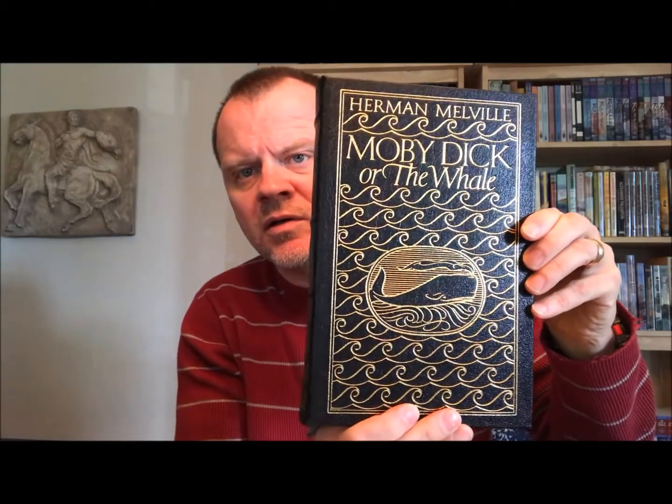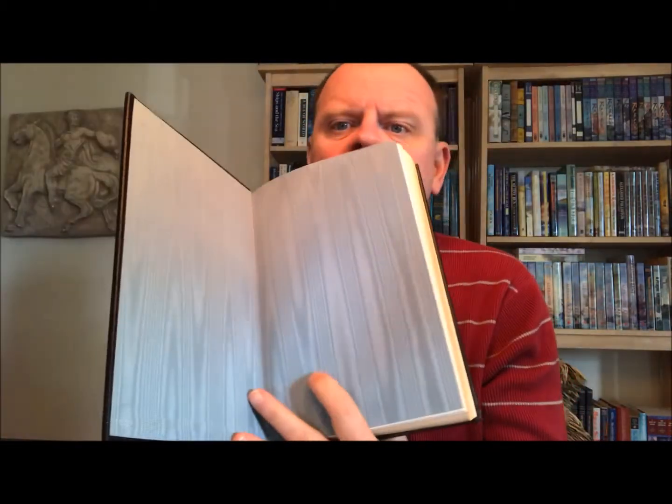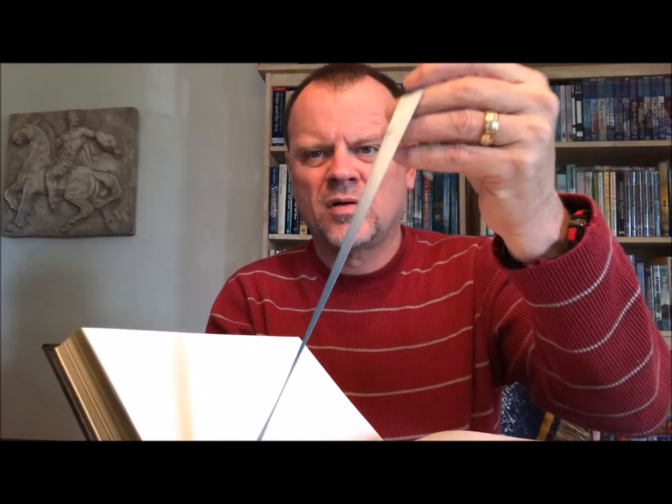And third, we have an Easton Press, Herman Melville's Moby Dick or the Whale. The silk ribbon marker here. Illustrated by Boardman Robinson, with an introduction by Clifton Fadiman. It's a collector's edition, bound in genuine leather, the Easton Press, Norwalk, Connecticut.